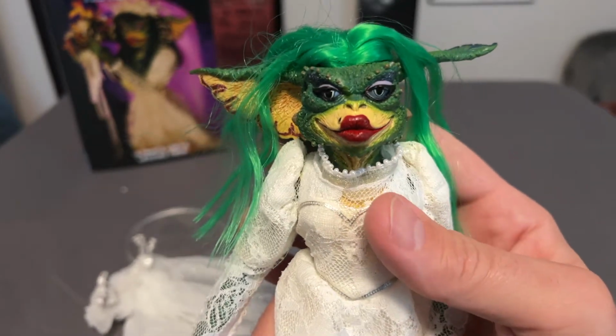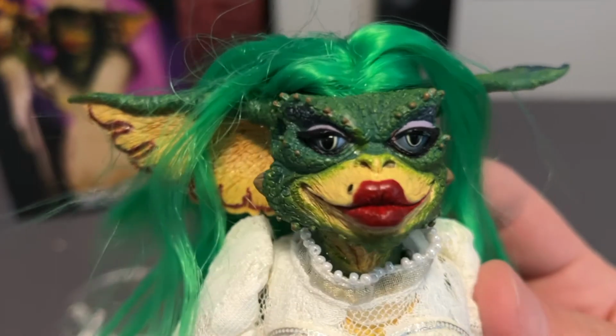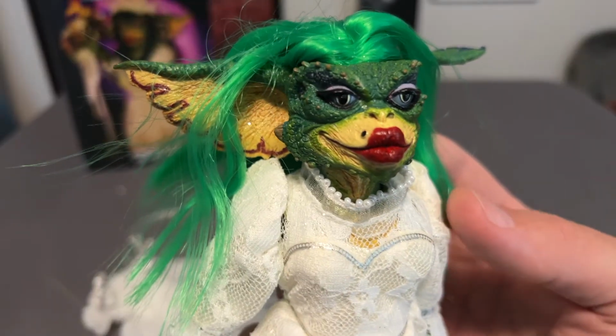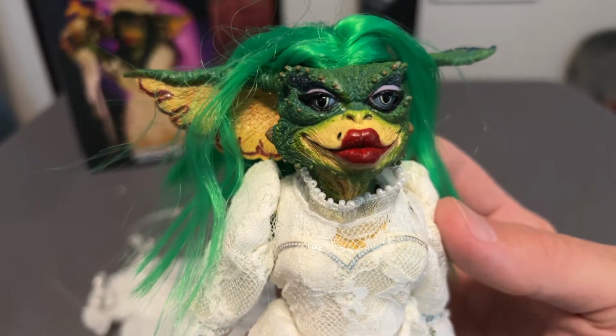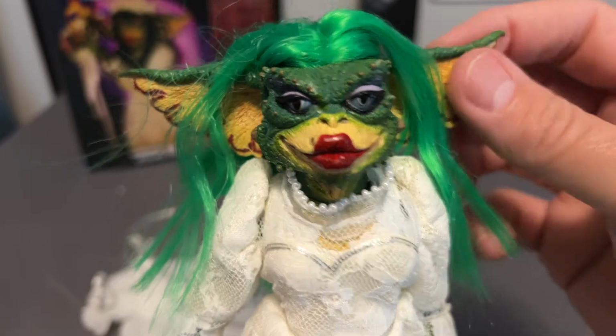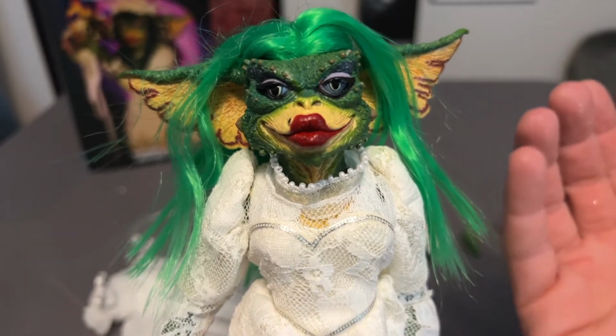This is Greta the female gremlin, right? She has a very gremlin-esque face, but she's all dolled up with that mole there and the big lips with the lipstick on there. And she has the eye makeup. Her ears do turn. I mean, this is just a gremlin figure, an ultimate gremlin figure, dolled up like Greta.